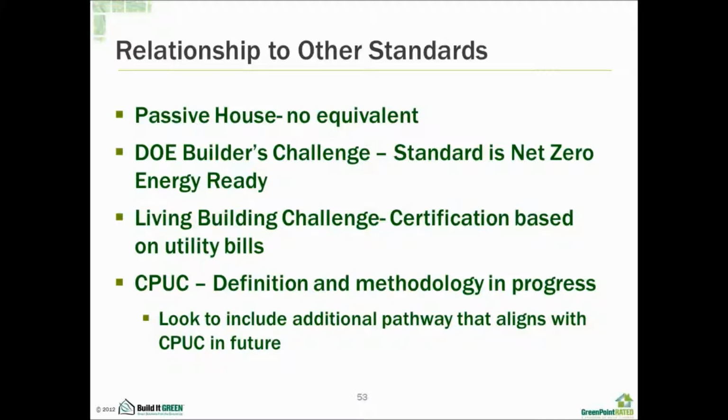And the CPUC is also working on their definition and methodology. It's in progress. And as they move along, we will be continuing to have a dialogue with them to see how we can support their definition and methodology and provide an additional pathway to support their net zero energy efforts.